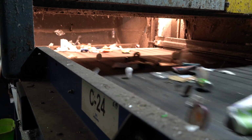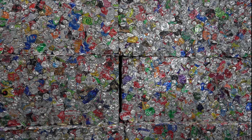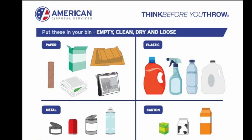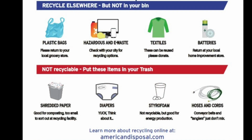Steel is pulled out by magnets. An optical sorter removes plastic bottles. A single bale of bottles saves about 5 barrels of oil. Recycled aluminum cans will become a new can in about 60 days. But that process begins at home. It's important to check what can and can't be recycled before you put it in the bins.